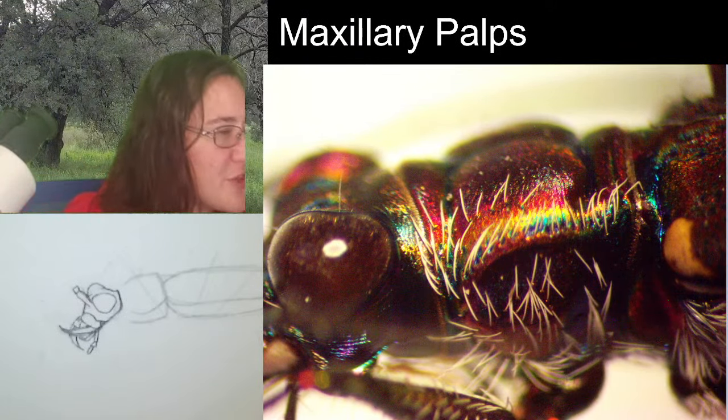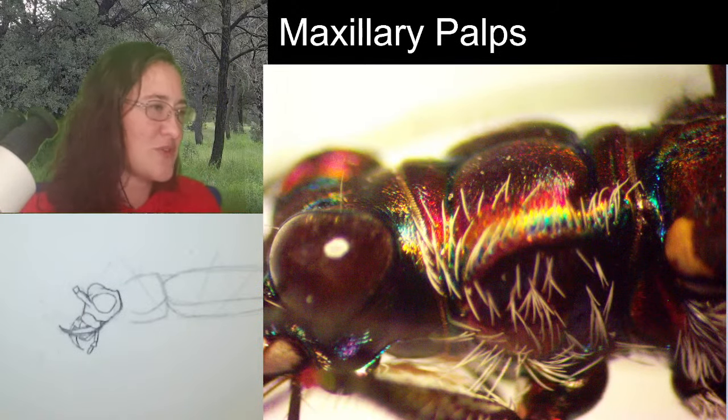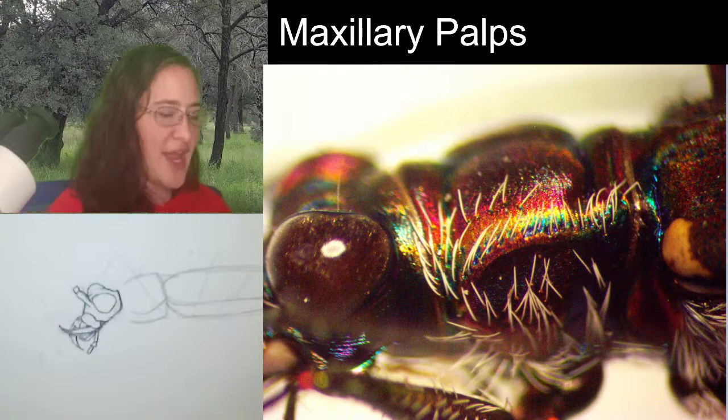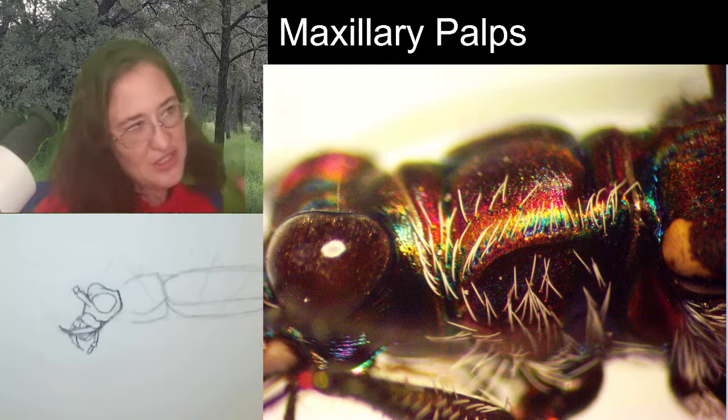Each one of those hairs goes into what seems to be almost like a socket in the exoskeleton. So I wonder if they are also sensory hairs, going deeper into the exoskeleton than just sitting on the top.